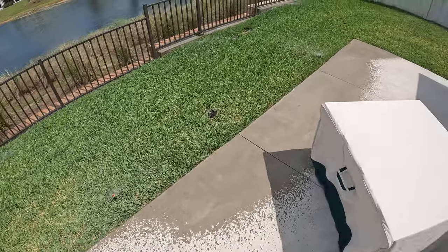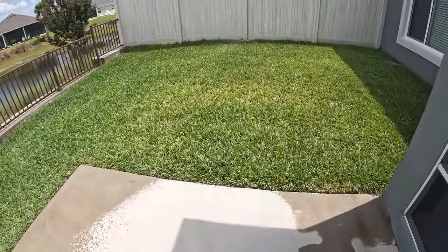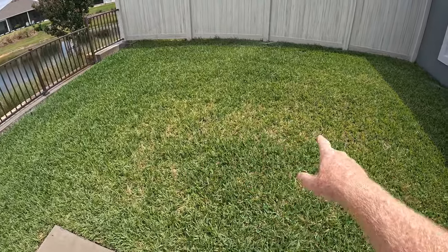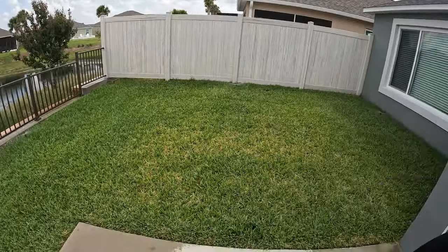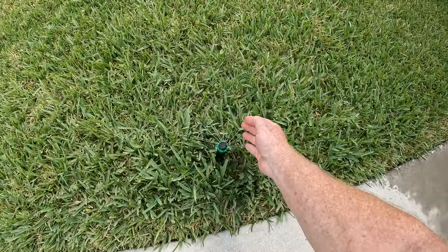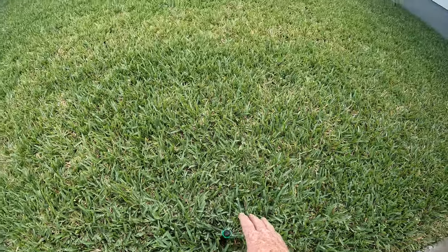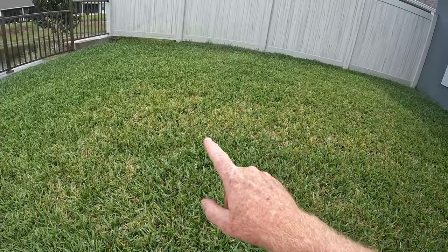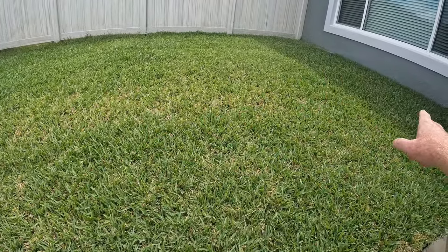And as I go through here, you can see there's an area that's a little lighter right there. So it's actually not in the best of shape. It's okay, but not the best of shape. But the problem is, for some reason, when they installed this, they put this type of sprinkler head in here. Now, this covers really well, but unfortunately, it doesn't have the same rate as these other sprinkler heads over here.